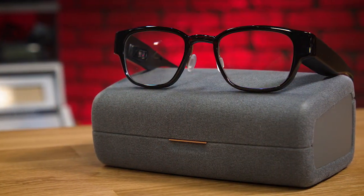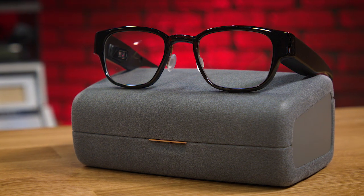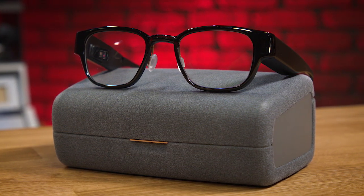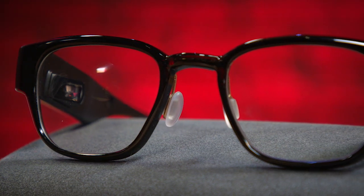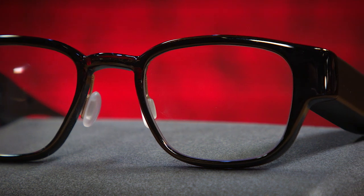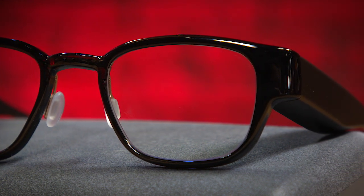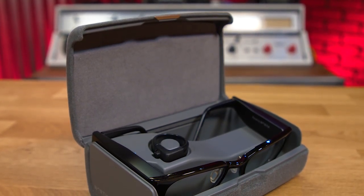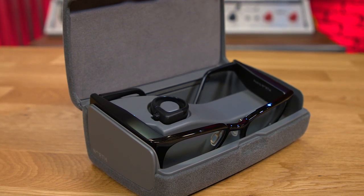Oh, and also, we didn't even mention that these are non-prescription lenses, but you can get them with a prescription for $200 extra. Okay, $200 on top of what? What is the baseline cost? So it is $599. They're pricey. It does sound like a lot of money, but how much would you spend for a new pair of glasses or a new smartwatch or both? That's a good point. But you get everything you need. You get the case and the loop ring.